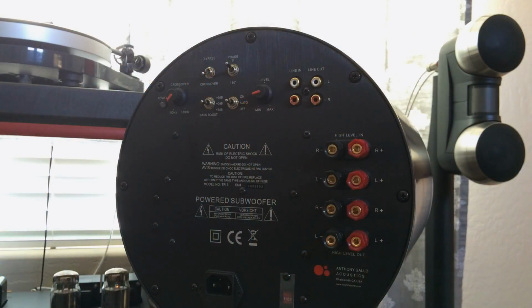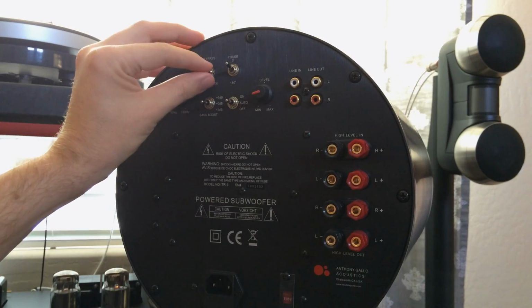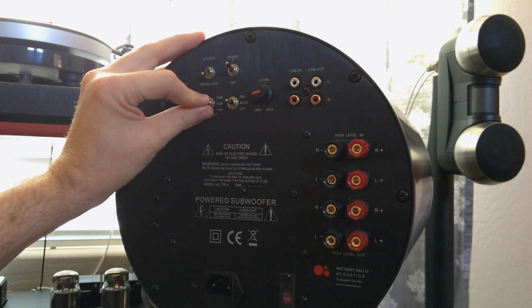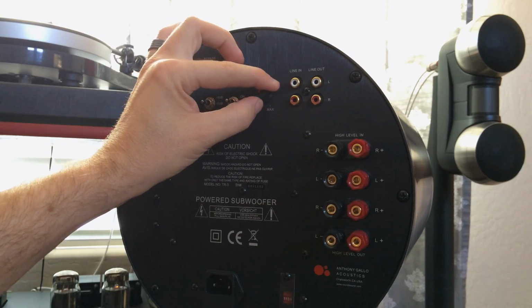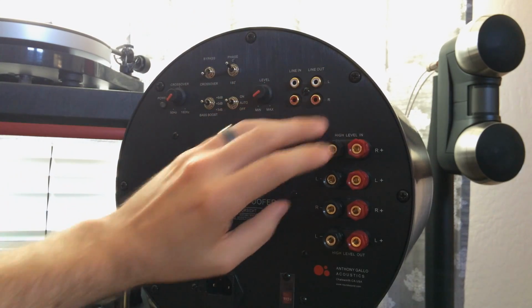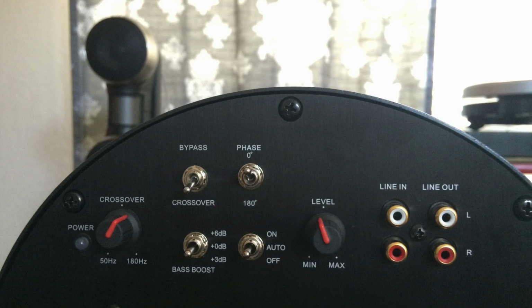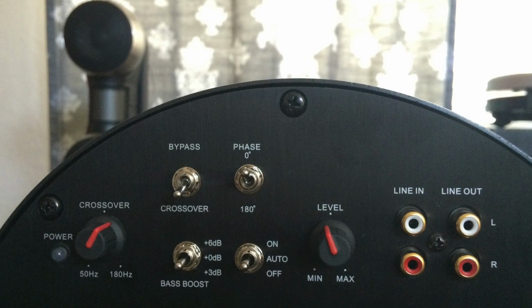Getting the sub dialed in was a challenge. On the back, you have a lot of ground to cover, including a crossover dial, crossover bypass, phase, selectable bass boost options, power toggles, and level control. You also have the option of using RCA line level and high level speaker connections. After playing around for a while, I settled on 1 o'clock for the crossover, phase at 0, bass boost at 0, and the level just shy of noon.